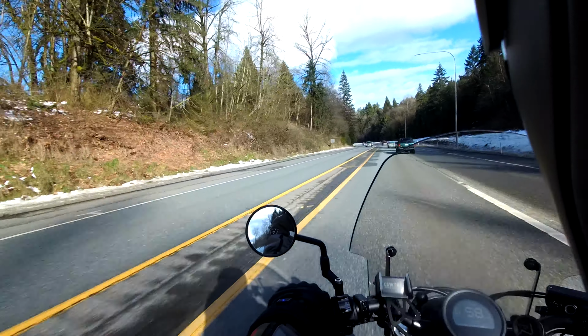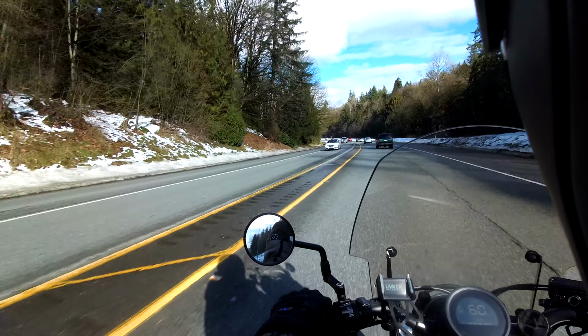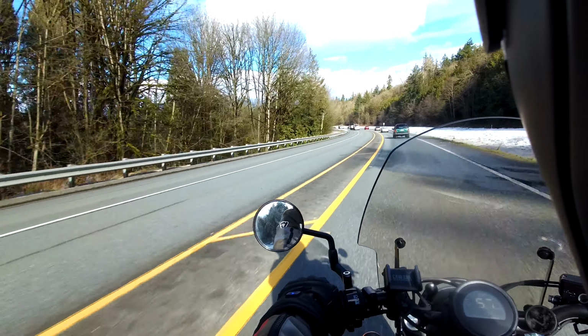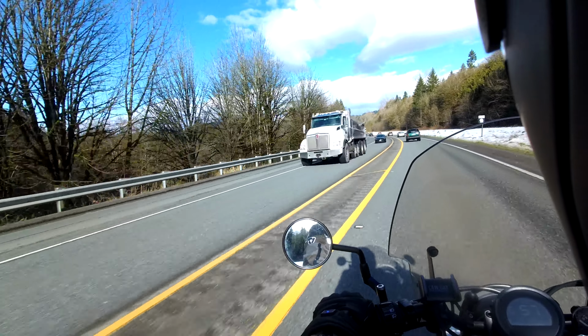If the weather's good. Today we have a little break in the weather. You can see the snow on the side. Saturday I had 13 inches of snow at my house. Today it's all gone. Crazy weather.